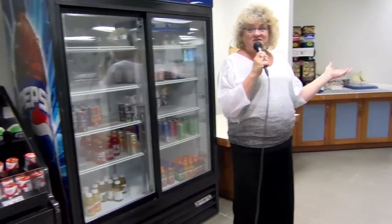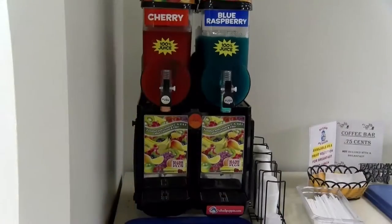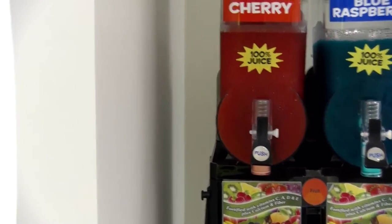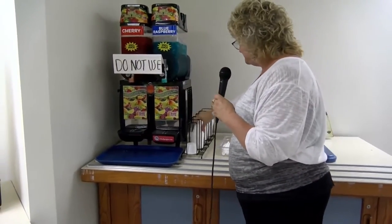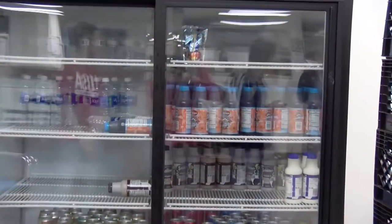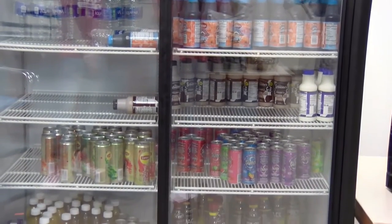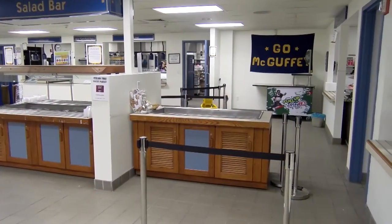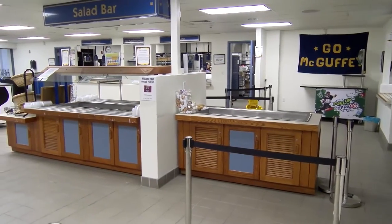And then we have our slushy machine, which everyone's excited about, the slushy machine. Okay, this is part of a lunch. This is a fruit. This is the size. You fill it up, goes with your lunch, okay? There's a wide variety of drinks you can choose from. If you haven't tried any of the new items yet, be sure to do so. You won't be disappointed.